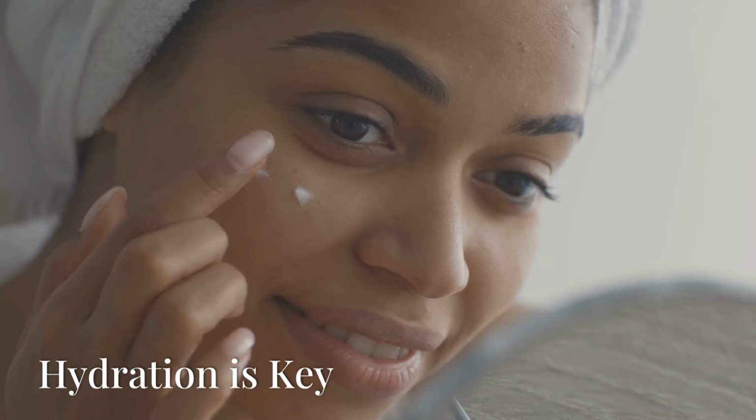While brown skin is naturally resilient and often ages gracefully, early signs of aging like fine lines, wrinkles, and loss of elasticity can still appear over time. So how do we maintain that youthful glow and keep our skin radiant for years to come?